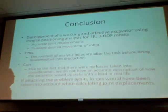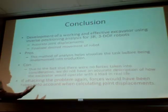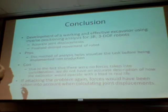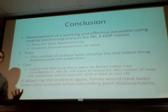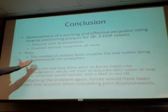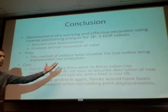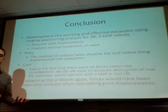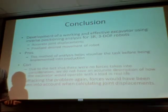In conclusion, we developed a working and effective excavator using inverse position analysis for 3R, 3 degree of freedom robots. With this, we acquired accurate joint displacements, and we finalized the desired movement of our robot. A pro of our project is that with this method of analysis, we can visualize the task before it is actually implemented into production, which will save companies a lot of time and money.